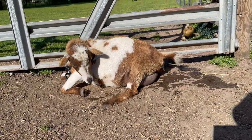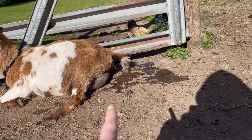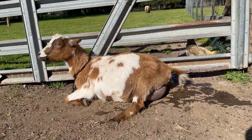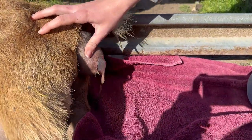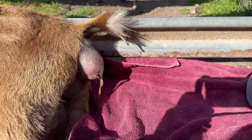All right, you guys, so I didn't catch it on camera, but her water sac just broke, as you can see from all of this. Which means she should start pushing any time now, which is super exciting. No, don't. Yeah, push it a little. Oh my god.